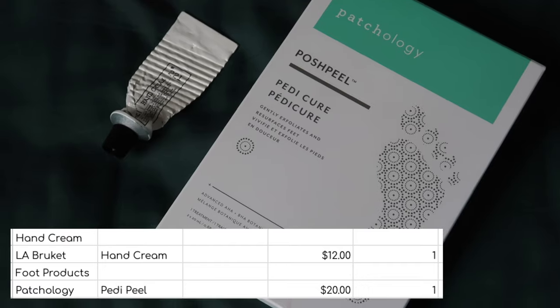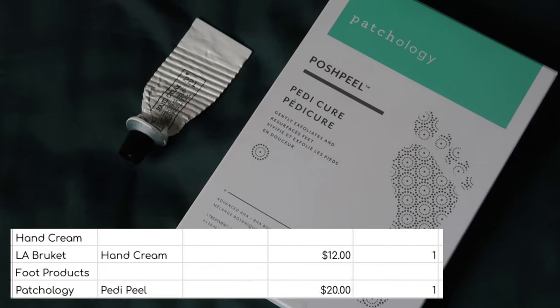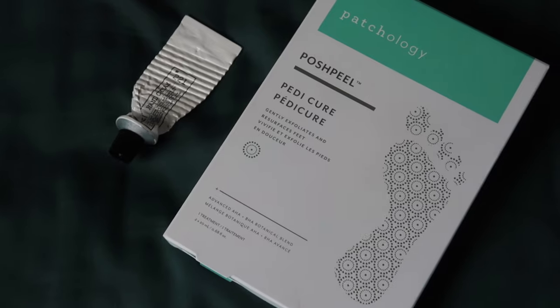So this one was worth $20, and the hand cream I think I said was worth $12. That was my hand and foot products that I used up during quarter two.